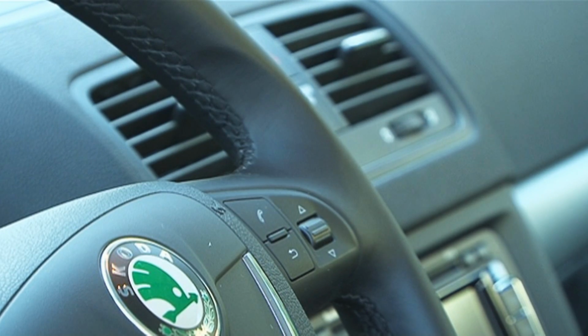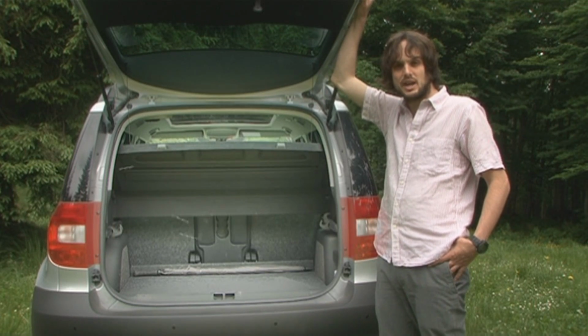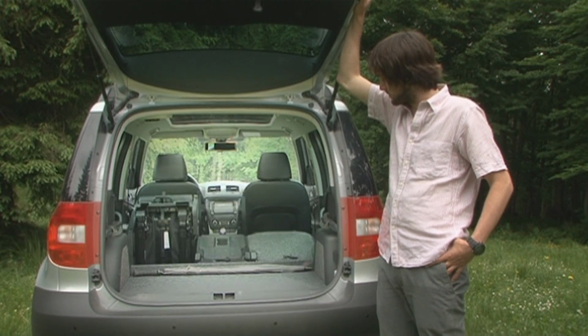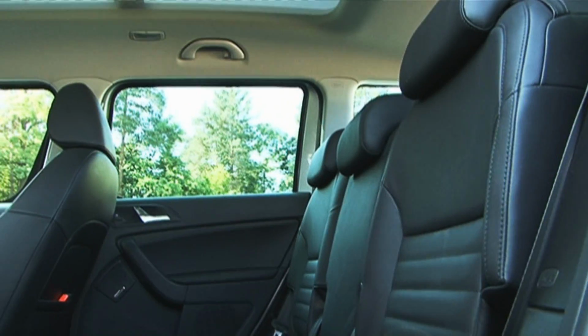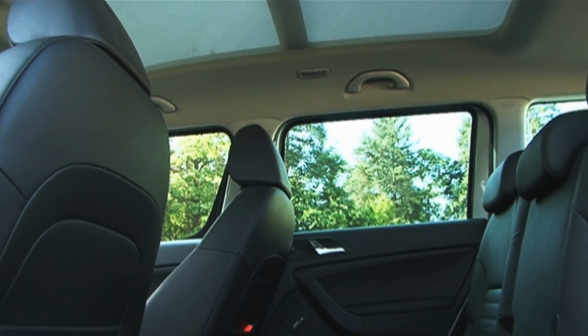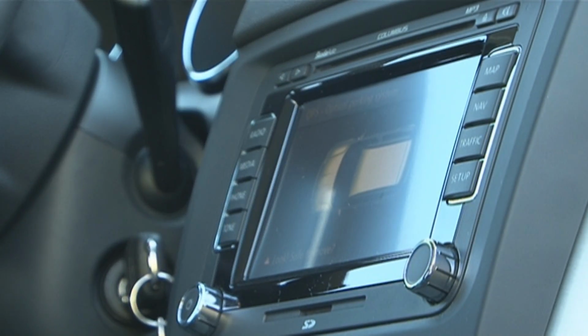Inside it's as equally innovative as a Qashqai, which means it matches an MPV for practicality. The Yeti also continues the firm's tradition of making decent interiors. Fit and finish are better than the Roomster and not too far away from the bigger, more expensive Superb.